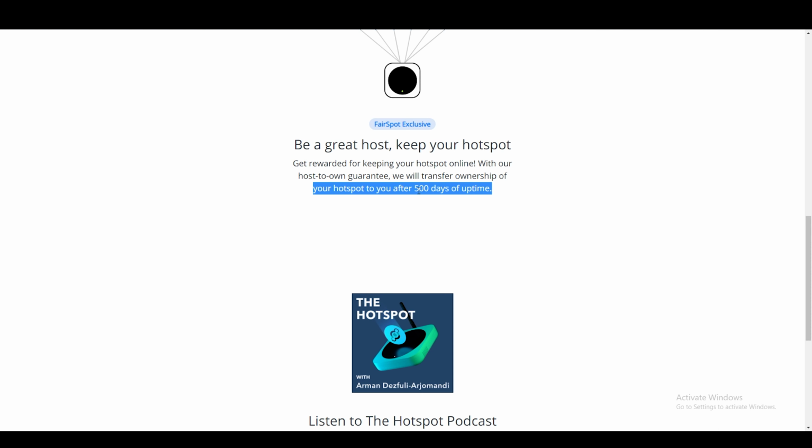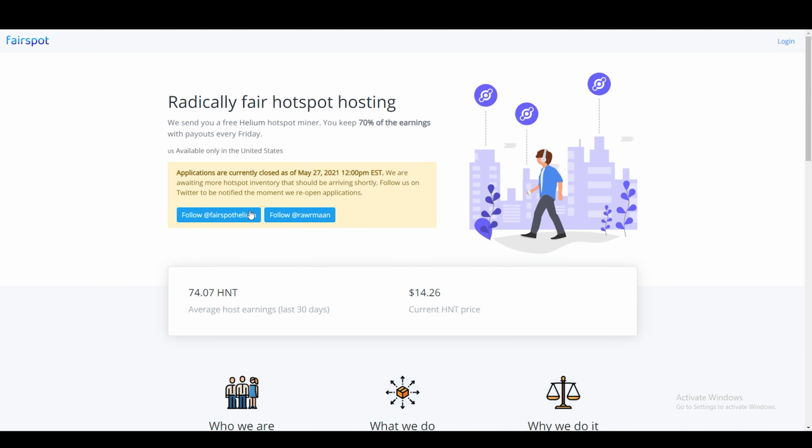So guys, after 500 consecutive days, the ownership of the hotspot will be transferred to you, to your name, and that's really amazing. That's really amazing, guys. So yeah, that's all, guys. You can follow these Twitter handles to get notified as soon as they have HNT hotspots in their inventory, and you will get them as soon as you apply, if you have a good location and area to set that up. So yeah, guys, that's an amazing opportunity for you right here.